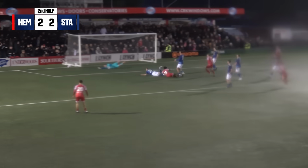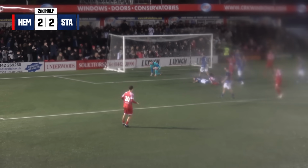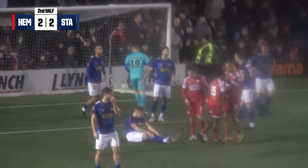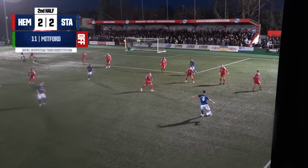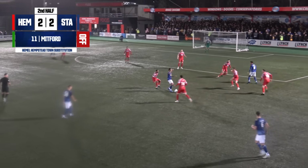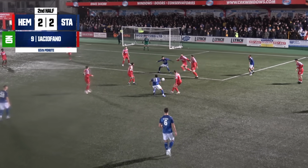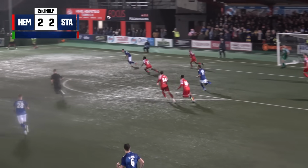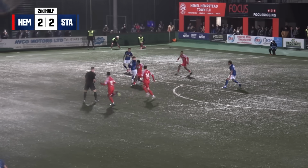Hemel come forward and have a chance themselves. What an opportunity that was. I think it was Brandon Barzy again. Such a graceful player when he gets in full flow. Zane Banton in a little pocket, but being shielded well. And Sean Jeffers managed to spin. Is that a penalty? Referee seems to think not. And it was one that could easily have been given.